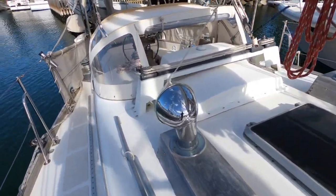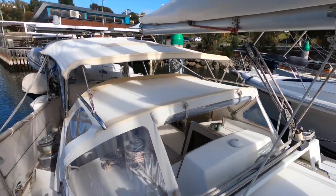This is a nice boat. We really do recommend viewing. It's in lovely condition and will go anywhere.